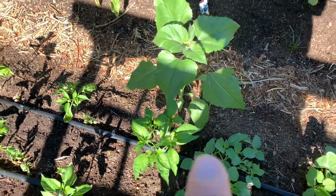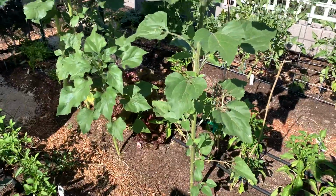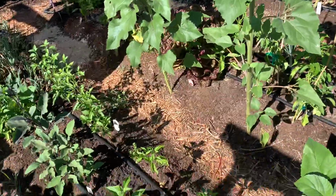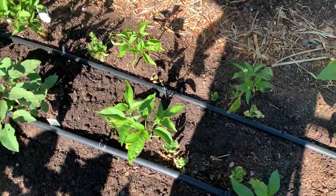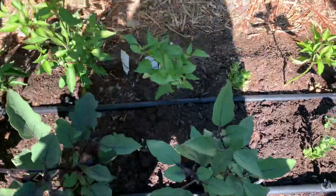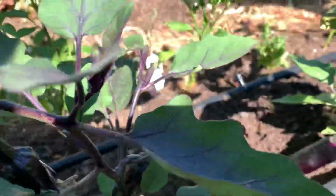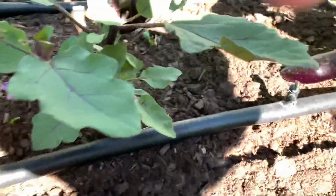We got some volunteer sunflowers that popped up here and there, all over the garden. So I'll show you those as we go along. So we got peppers, we got some eggplant. Look at that eggplant we got growing down there. We got a few growing on here.